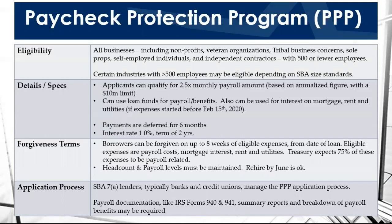This is very interesting also because if you are awarded through the banks or credit union lending institutions, and if it's combined with any unemployment features, should that be eligible, or any other abatements on mortgage and rent or utilities that you can negotiate, then it could be a very powerful program for you. The payments are deferred for 6 months.